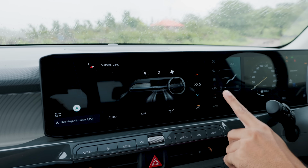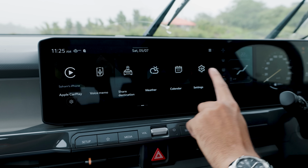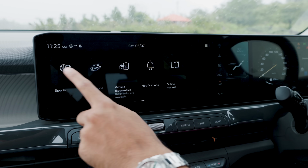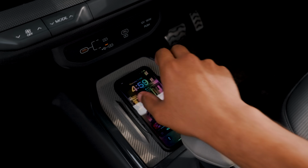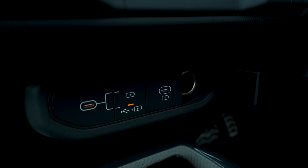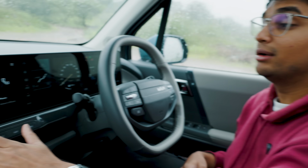But if you talk about the infotainment itself, you have some nice shortcut buttons over here, so you can quickly go through the menus and everything. You have a very smooth UI. Apple CarPlay connectivity is super easy because it's wireless. You also have a wireless charger down over here, and you have Type-C chargers and a 12-volt socket as well. So a very nice infotainment system.